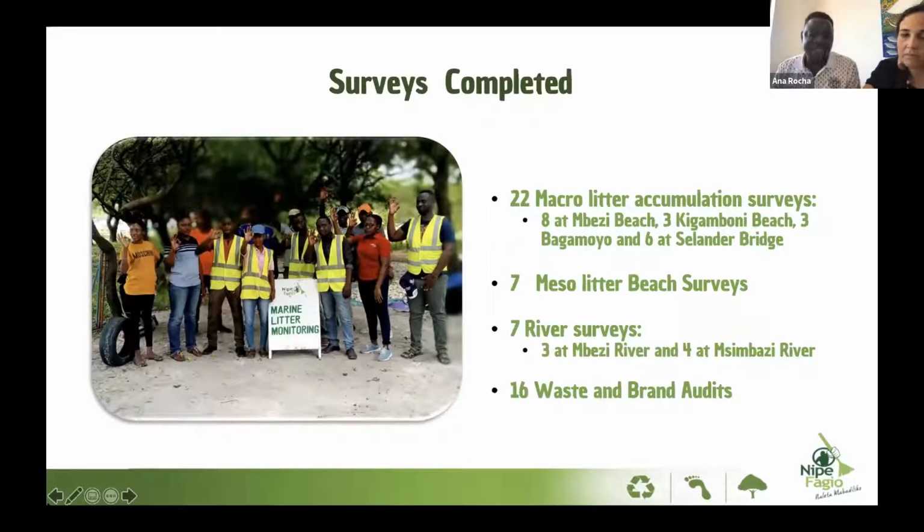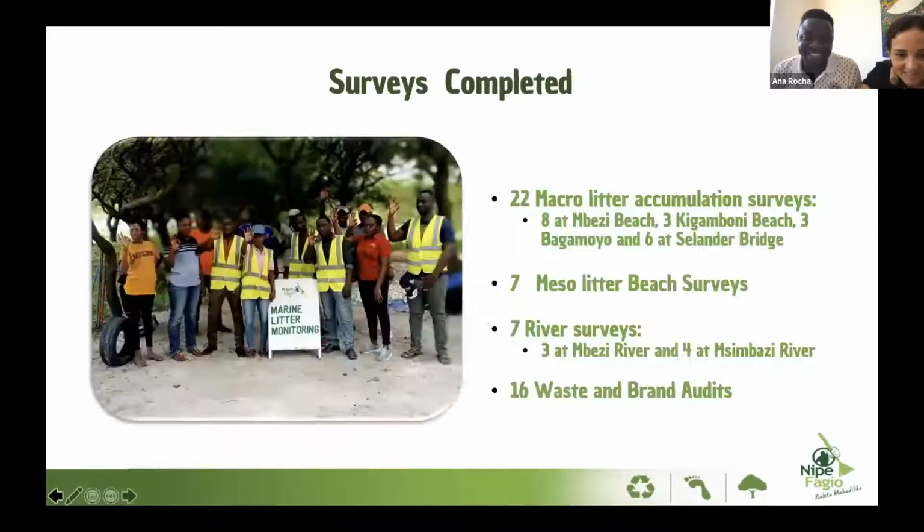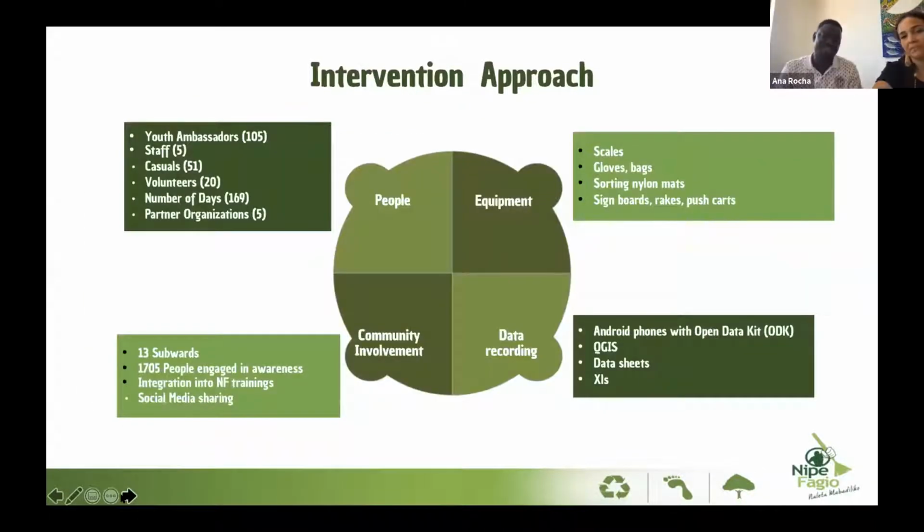Generally, we conducted about 22 macro litter accumulation surveys since 2019, but we also managed to conduct 7 mesolitter beach surveys and 7 river surveys from the 2 rivers. We also managed to do 16 waste and brand audits from the standing stock surveys.